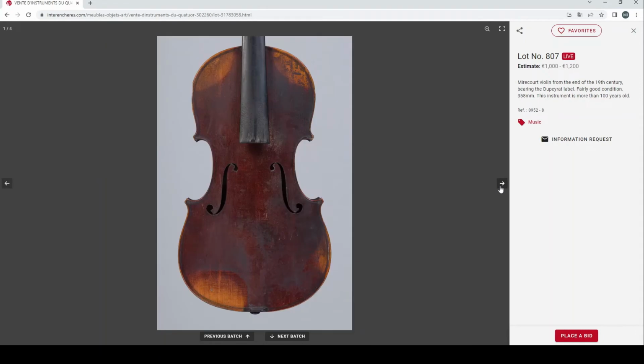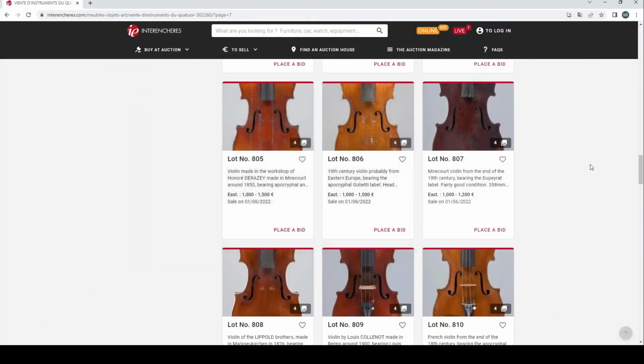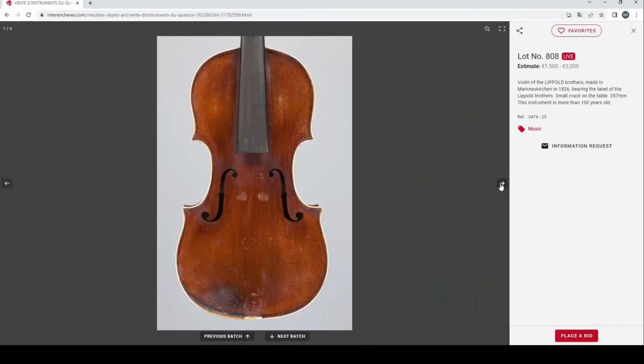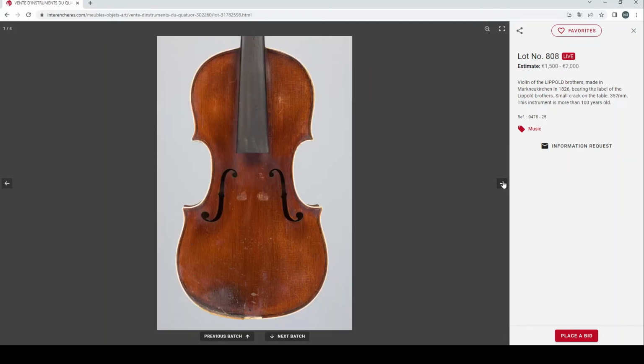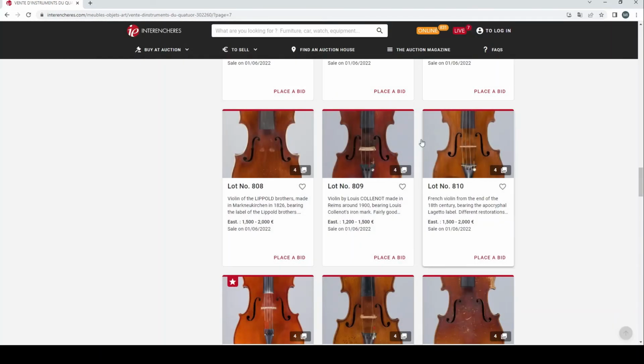Miracle violin from the end of the 19th century. A violin of the Lippold brothers. Interesting, that kind of trim of ivory. That's quite curious. 1,500 to 2,000. There's people that do collect those.